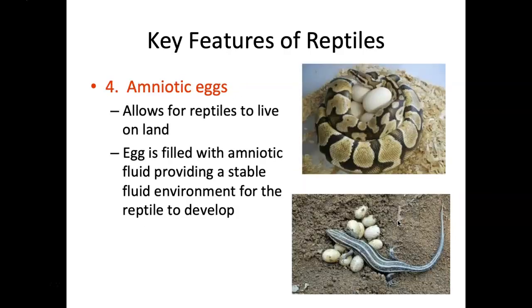Fourth key feature for reptiles that makes them better adapted to living on land is the amniotic egg. The amniotic egg allows for the reptiles to have an aquatic environment for their embryo to develop in. And so the egg is going to actually be filled with that amniotic fluid. It provides a stable fluid environment for that reptile to develop in. What you'll see is that some of these eggs the parents will take care of. Others of these eggs, they will just lay and leave. But that egg itself is going to have that fluid inside, which allows for them to still develop in that aquatic environment. However, it's going to be now happening on land.